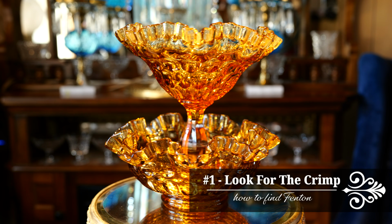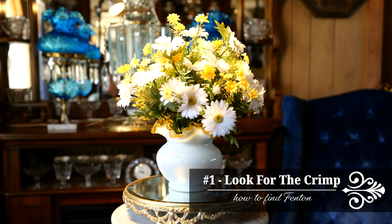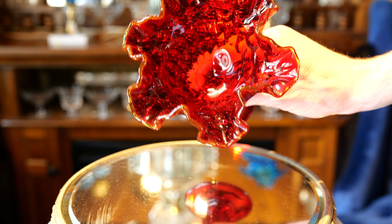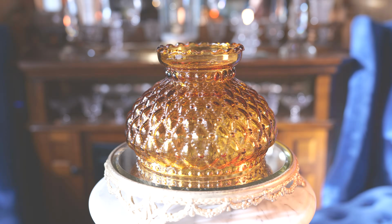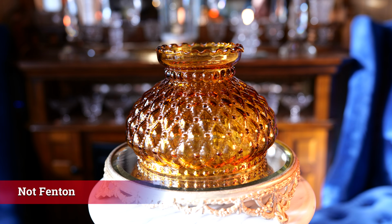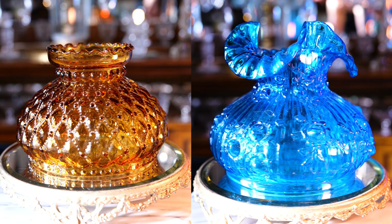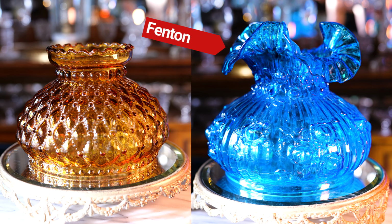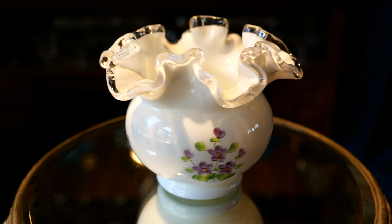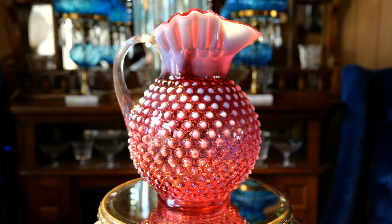Look for the crimp. If you see it at all, there's a good chance you're looking at Fenton, and it doesn't take long to recognize Fentons from others. This lampshade is not Fenton, a contemporary piece, much less ornate compared to the characteristic Ruffle+Crimp combination on a Fenton lampshade like this one. You'll find it on loads of items, from vases to compotes to pitchers and more.